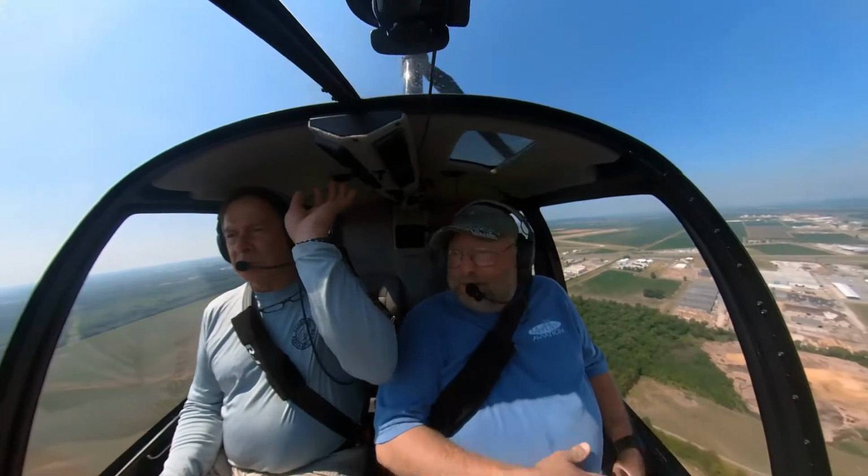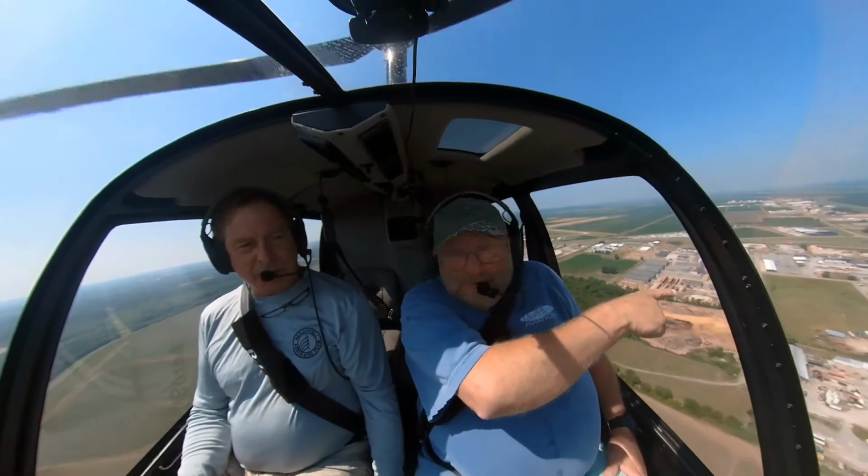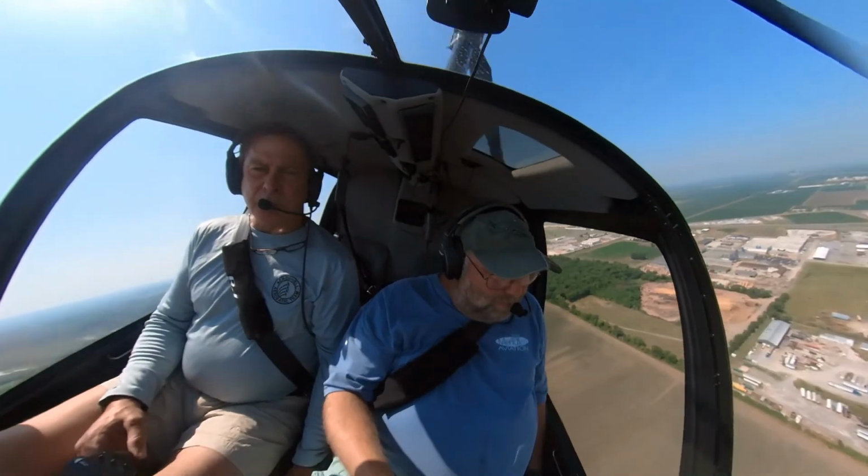I had a clutch light come on one time. Now auto to 22 down here, right by the wires. 9 Romeo Mike, base turn approved, cleared option, runway 20. Base turn approved for 9 Romeo Mike.